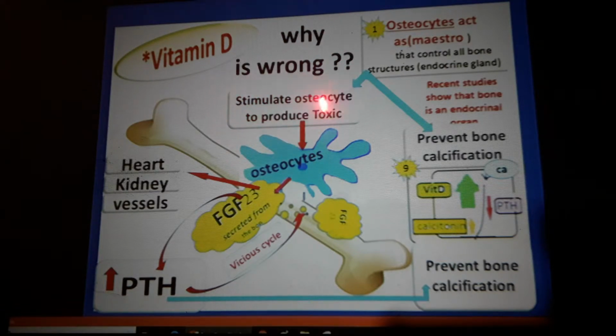because if we take vitamin D in case of osteoporosis, it will stimulate the osteocyte to secrete FGF23. This is a very toxic material. It will cause damage to the heart, kidney, and blood vessels, causing calcification of these tissues, and enhancing parathyroid hormone release, which causes a vicious cycle of osteoporosis. So vitamin D by itself causes osteoporosis of the bone and damage of other tissue.